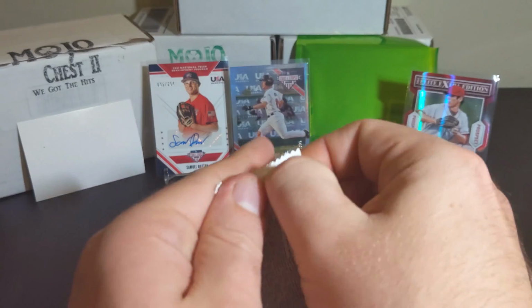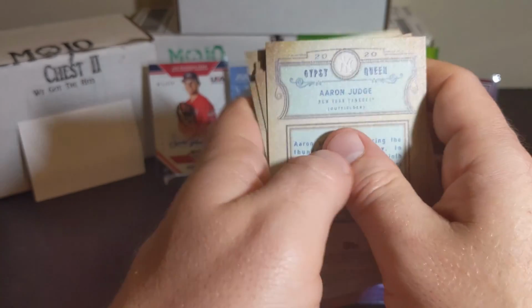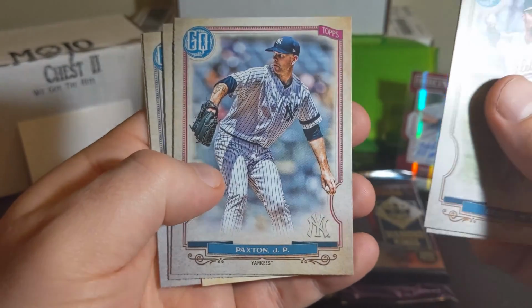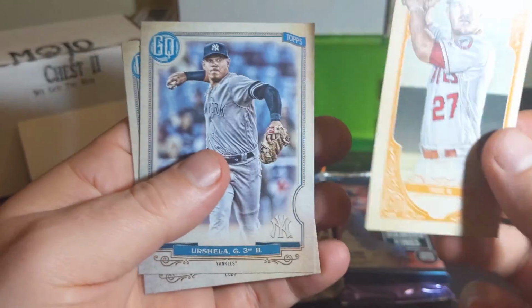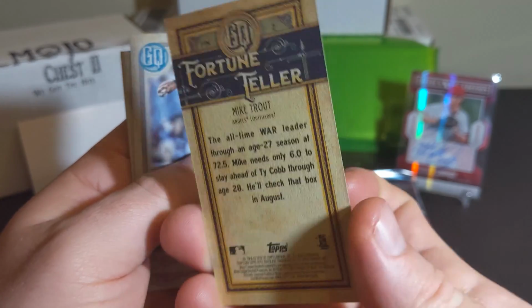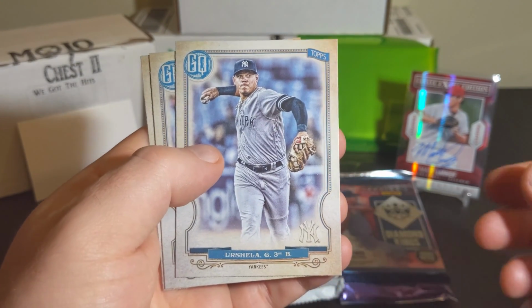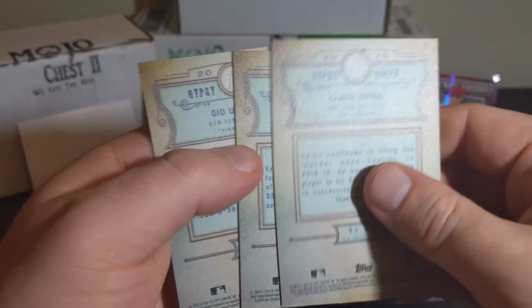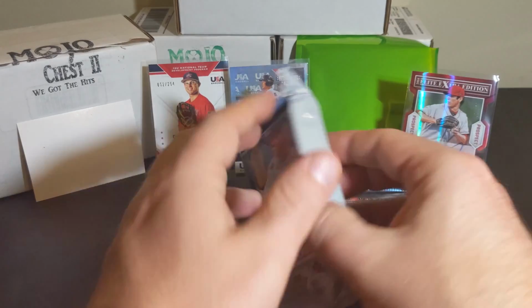Let's do some Gypsy Queen. Let's find a bazooka back, Vlad. What do you think about that? Let's just look at the backs first. Ooh, that was kind of a cool card. No bazooka back. Marcus Semien. Paxton. Belt. This is what I saw through the back. Mike Trout. Fortune Teller. That's kind of cool. If it has that name on it, it's usually pretty good. Okay, Kyle Schwarber, and the Judge. I pretty much checked all these. There's nothing there. Okay, three to go. I think we'll do Series 1 Jumbo.